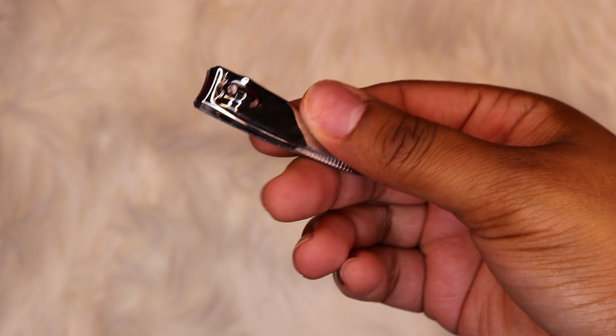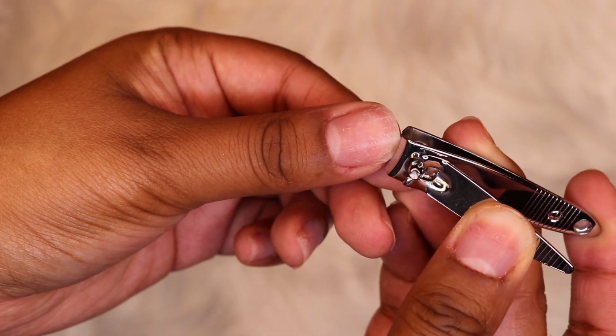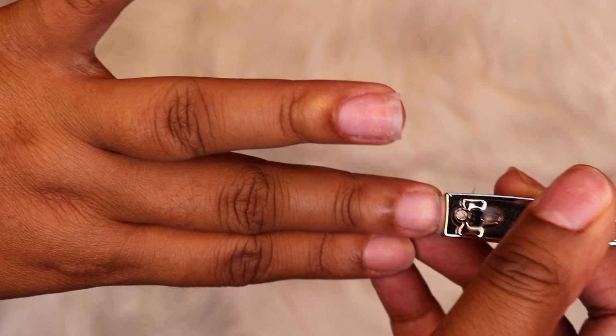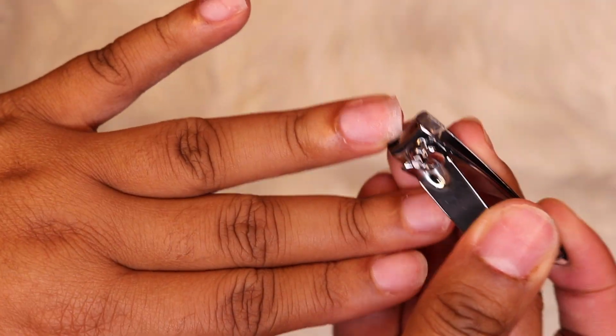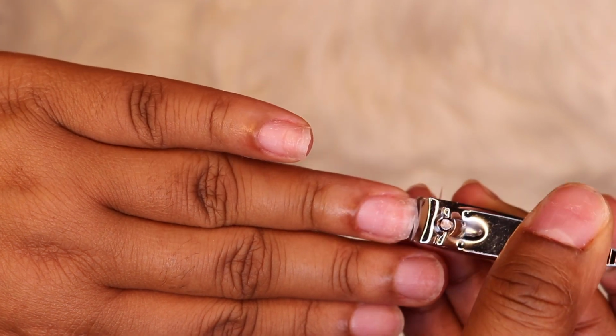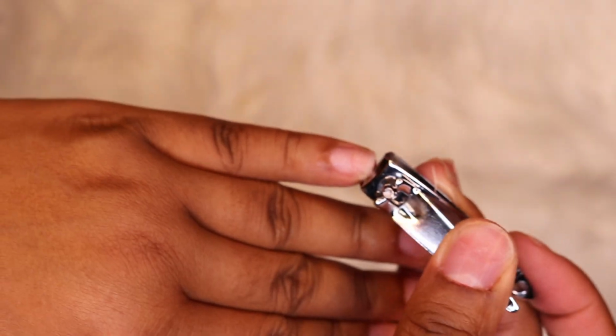Next, I'm just going to be going in with some nail clippers, and rather than clipping off my nails, I'm really just going to be shaping mine. I am actually trying to grow my nails under my press-on nails, and I also find that this gives my press-on nails a little bit more surface area to stick to, so they last a little bit longer. So rather than clipping off all of my nail, I'm really just going to go in and shape them up really nice.